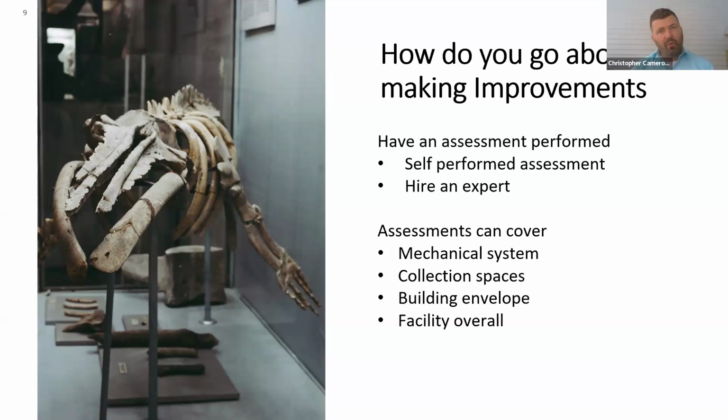Usually this is the better way to go, because the issue with self-performed assessments is they can be a self-fulfilling prophecy. You work at an institution, you assume the environment's bad, you assume that the conditions can't be met. So you kind of build almost like tunnel vision where, hey, I don't think I can get there from here and it's just going to be a problem.